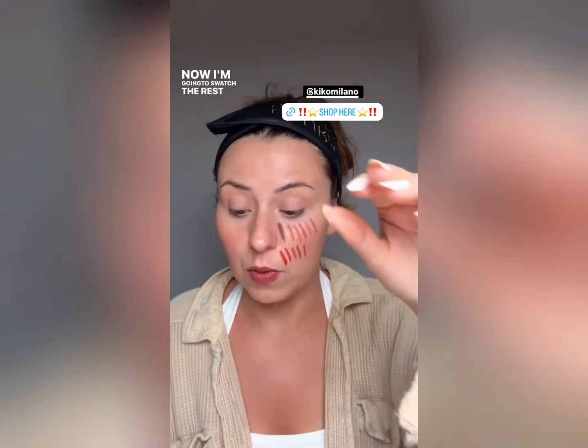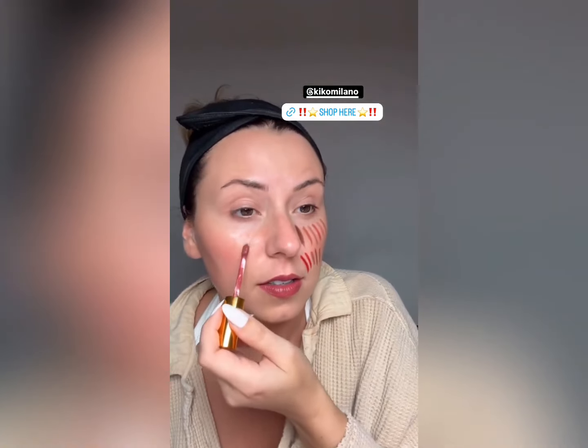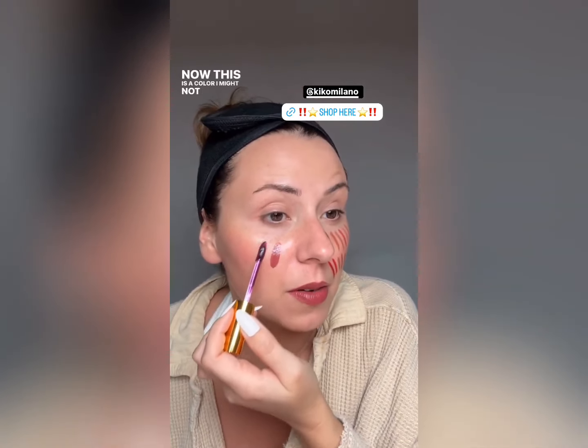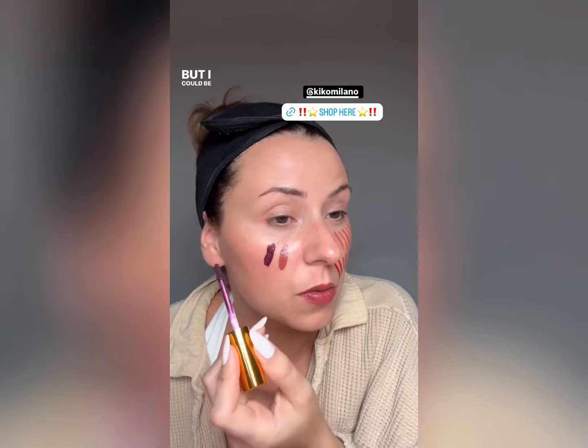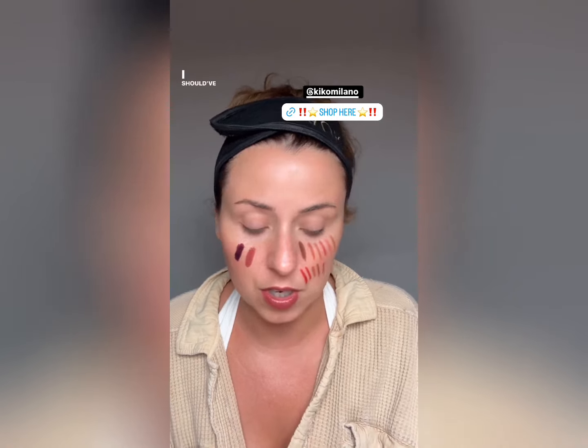Now I'm gonna swatch the rest of the shades that I do have. Actually, I'll swatch 01 here on my cheek. That is such a pretty shade. I just feel like the shades are really nice. We're not seeing these colors, and we really don't see them. I definitely don't see this texture. Now, this is a color I might not be reaching for as much, but I could be wrong. I feel like I'd wear that in the fall. It's so pretty. So the one I just swatched was 1. This one is 7. I should have done them in order, but I don't even have all of them.